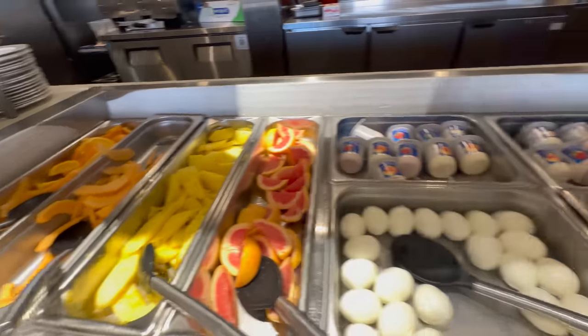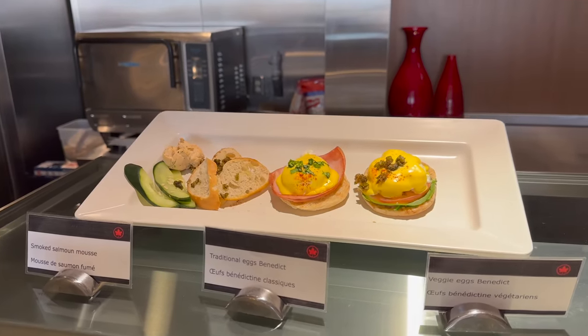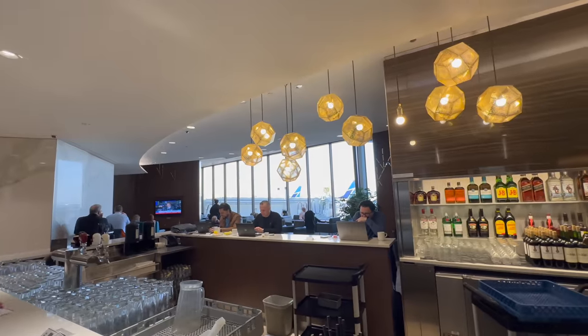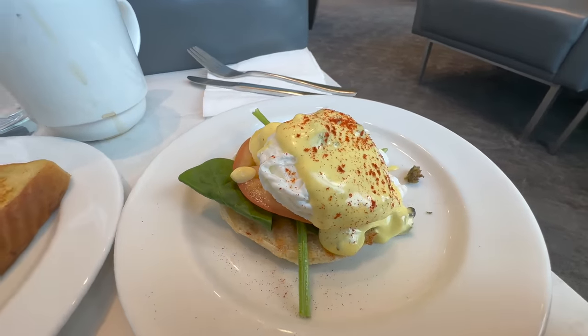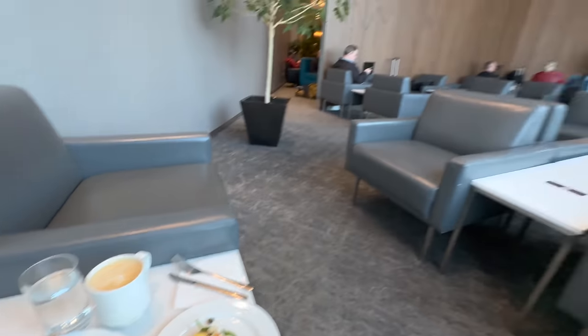It's still breakfast at the moment, and the lounge does offer very good hot and cold breakfast. They're currently offering cooked-to-order egg benedicts, and they look really good. At the bar, you can order alcoholic beverages, as well as barista coffee. From the buffet, I got a veggie egg benedict, French toast, and two hash browns. From the bar, I got an oat latte.